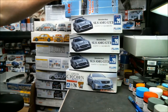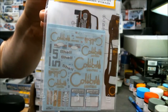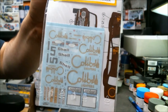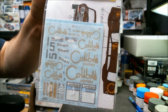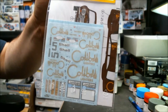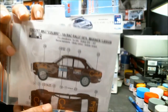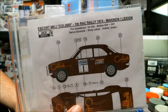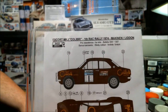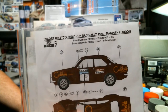And then one last thing actually came in today. These are the Colibri lighter decals for the 1974 Lombard's Royal Automotive Club rally in Britain. This, of course, goes to the new Belkit's Ford Escort Rally kit that came out a few months ago. This will represent the winning car for the 1974 RAC Rally.